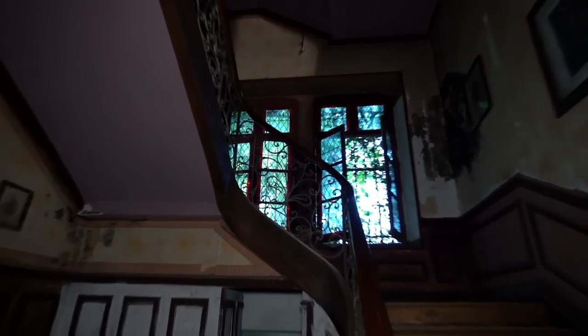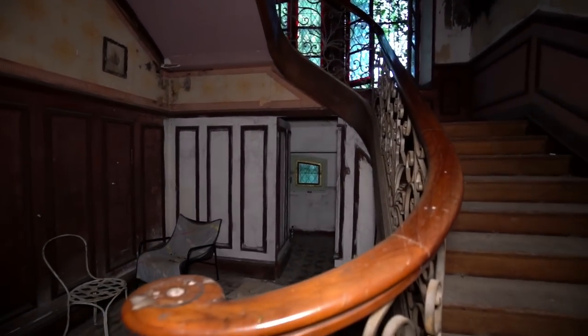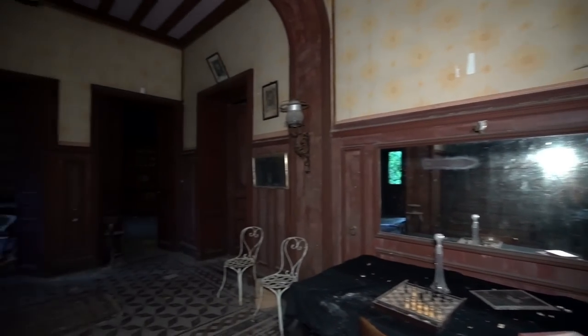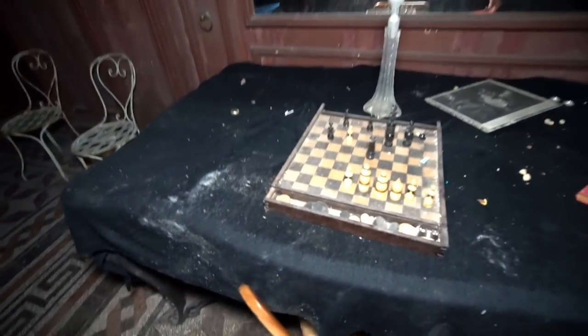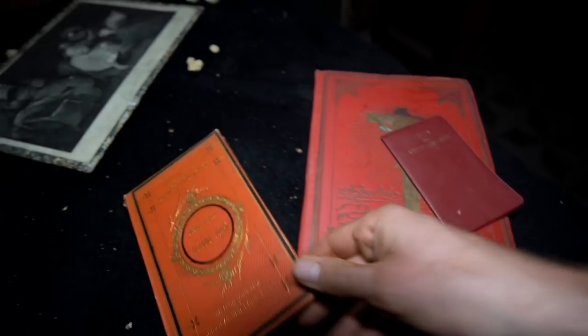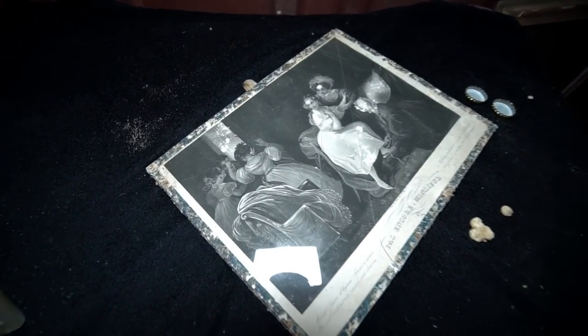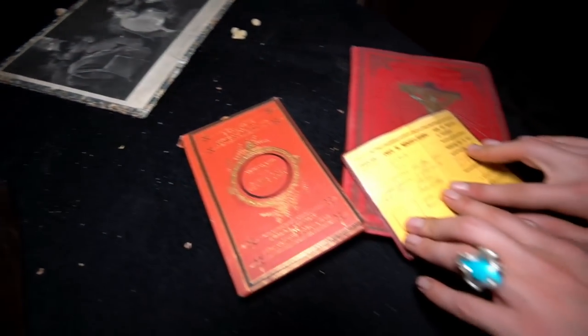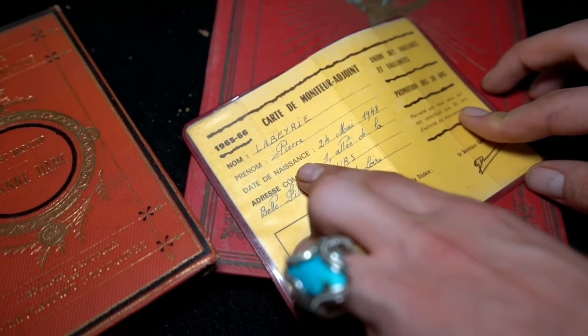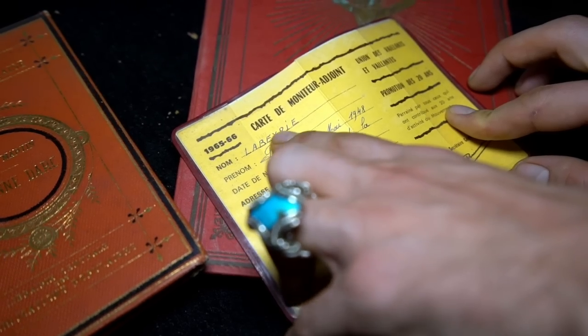Stained glass windows. I love that. Where do you go? All these doors to choose from. So I'm filming this area on chessboard. Old books. Oh no, what's this? It's from 1966. Address. So blur that. Name, is that maybe?